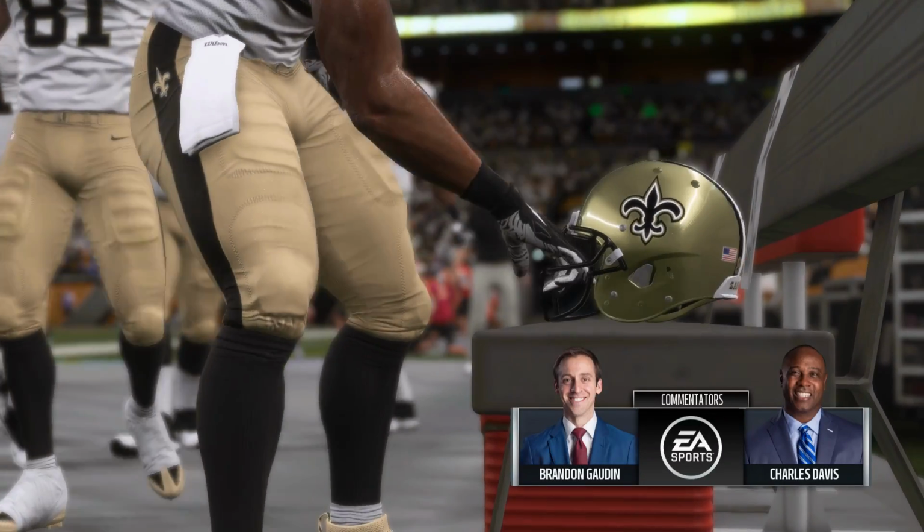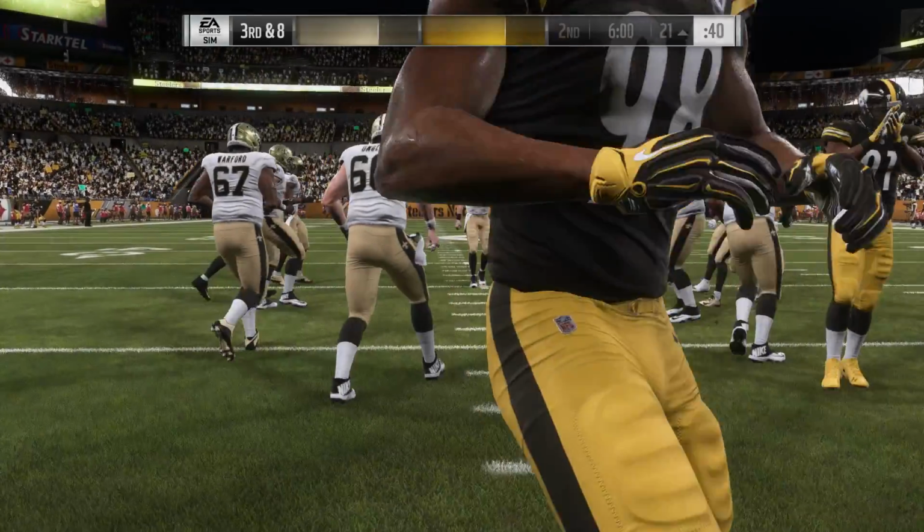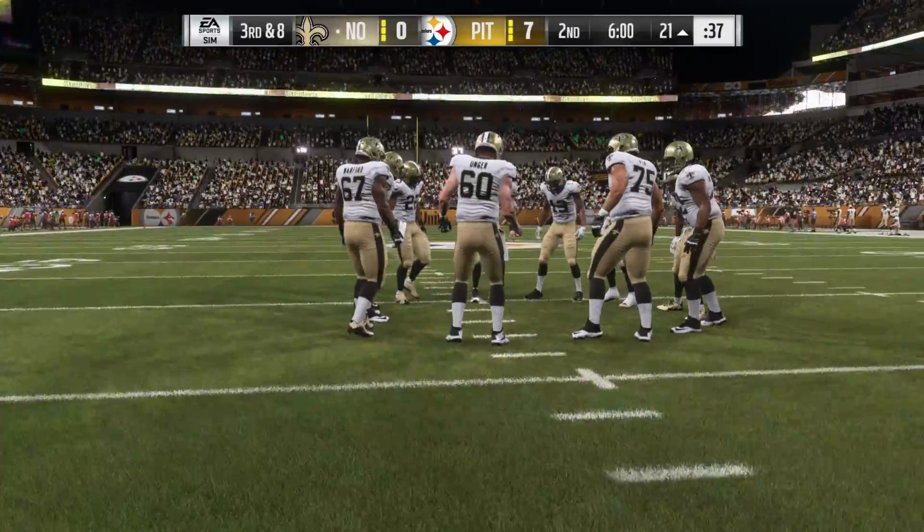With Charles Davis, I'm Brandon Gaudin. It's Saints football to begin quarter number 2. They're on the march, but facing a 3rd down here.